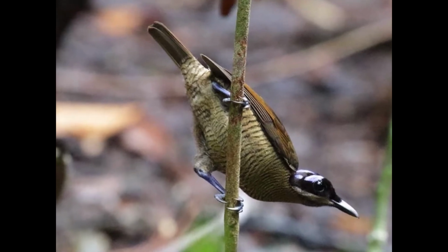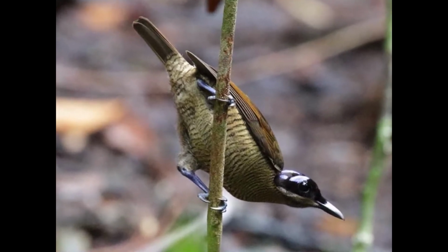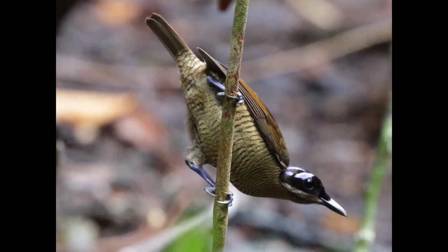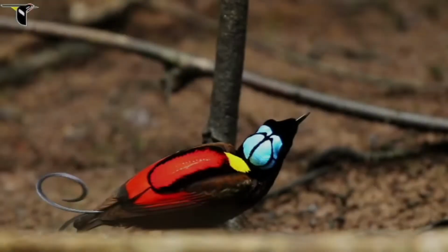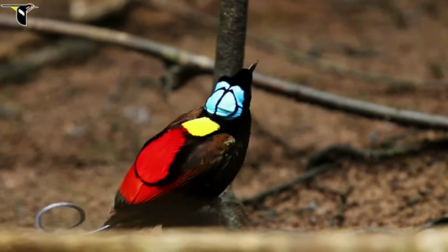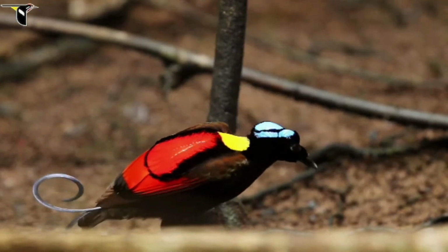Don't feel bad for the drab female, because it is this sexual dimorphism that gives her the power to judge the male's appearance and choose whether he will make a proper father for her offspring, genetically speaking. 2. How big is Wilson's bird of paradise?